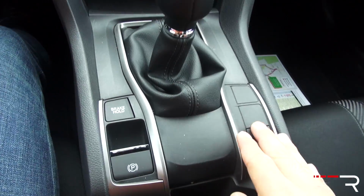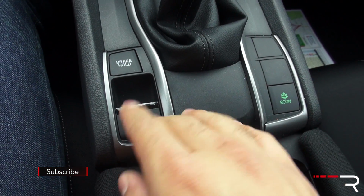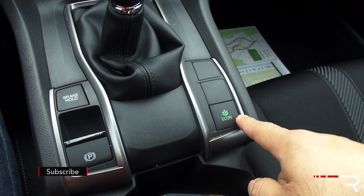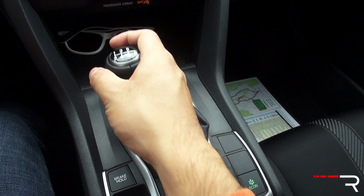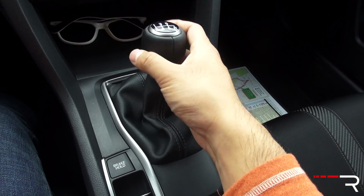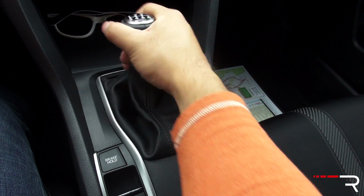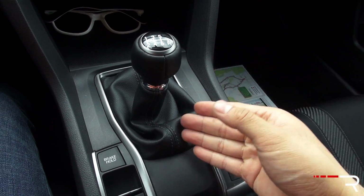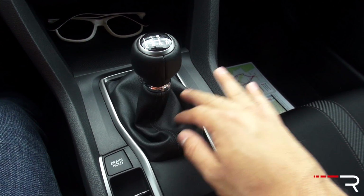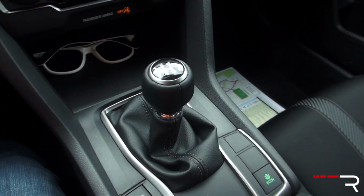And then of course down here you have your parking brake, or not really traditional, it's your electronic parking brake with a brake hold function. Your Econ button is here. And then the manual transmission is interesting. It's typical Honda smooth. It goes through the gates really nicely, but the throws are a little bit longer than I would like. I imagine some owners may swap in a short throw shifter when it becomes available. But again, this stuff is what Honda's saving for the Si.